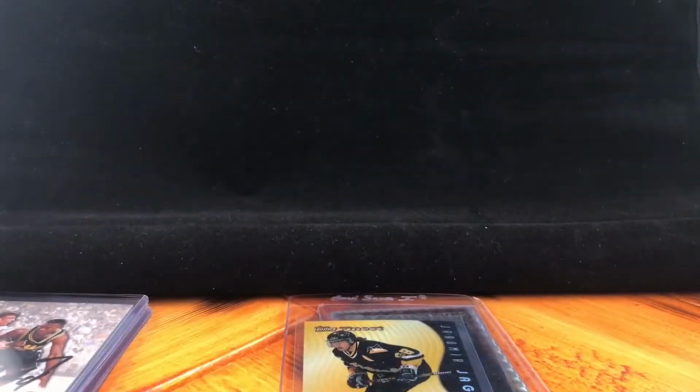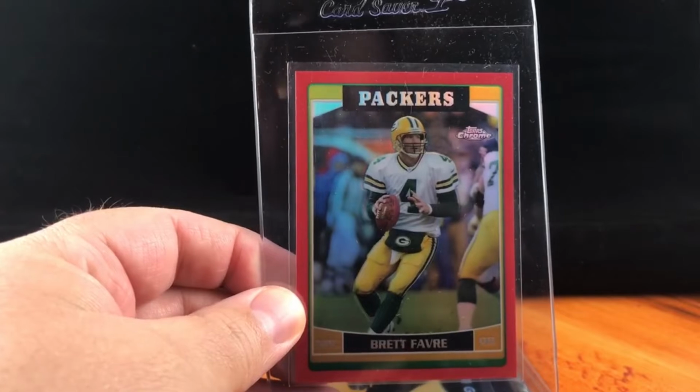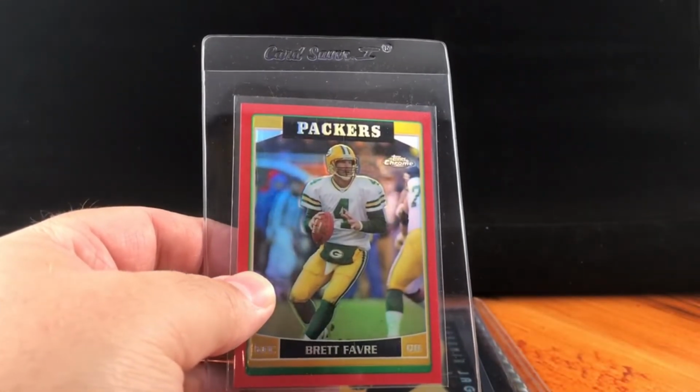Really clean. This is an encased card, so this is out of 2006 Topps Chrome. This is the Brett Favre, the red refractor. I think these are $2.59. Yeah. So, to me, it was a no-brainer. It was like $5 or $6. I was like, yeah, I gotta grab that.